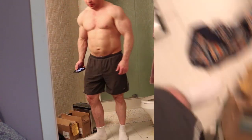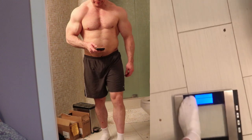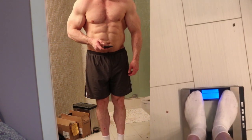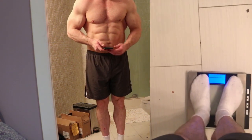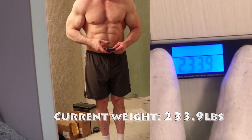I'm doing the ritual weigh-in right now. So we're weighing in at just under 234, 233.9 pounds right now. 5 weeks in, up 10 pounds since the start, so 9.5 pounds.